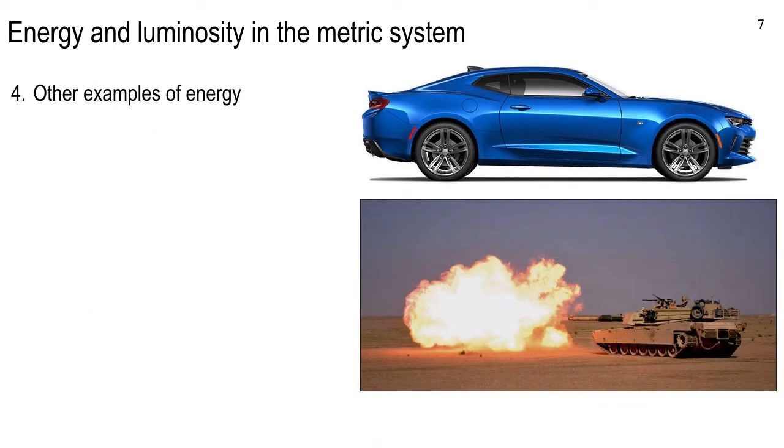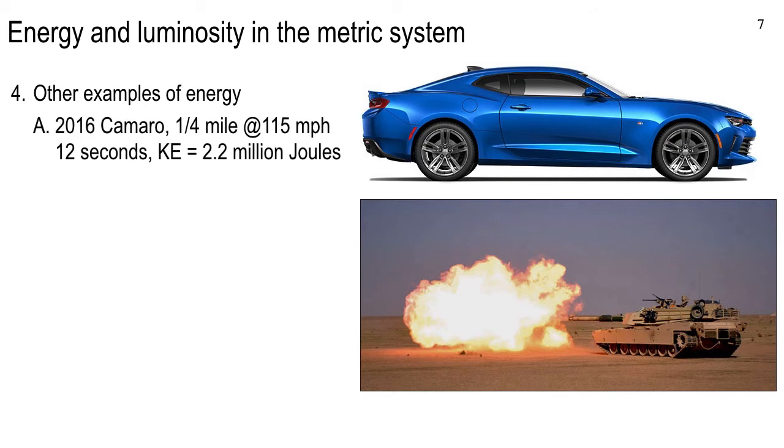Now, I want to go through a couple other examples of energy so that you have some terrestrial examples from everyday life of the energy scales inherent in moving objects. So these are kinetic energy calculations. First of all, bumblebee, a Camaro.